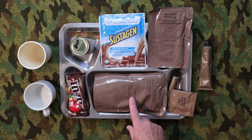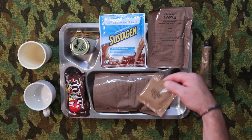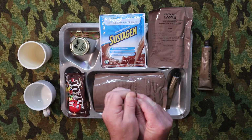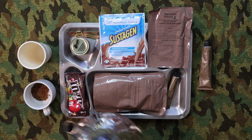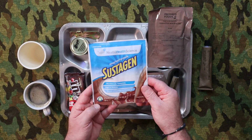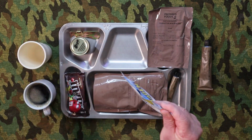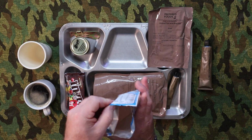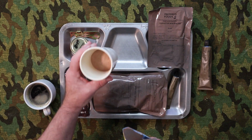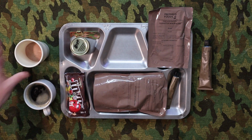Alright, we've had our baked beans boiling in the pot for 10 minutes, so next up we'll get our hot drinks going, and we have a 3.5-gram serve of instant coffee. And next up we have our sausagen in a chocolate flavour. Wow, half filled my cup there.